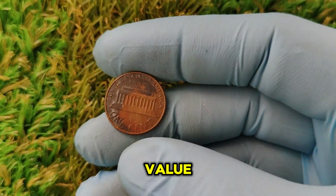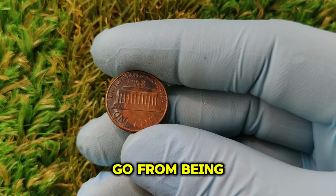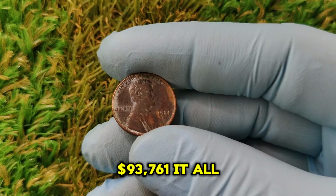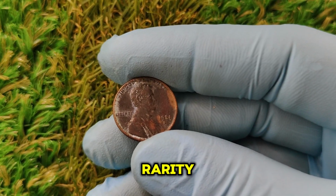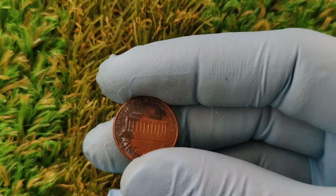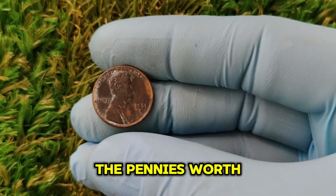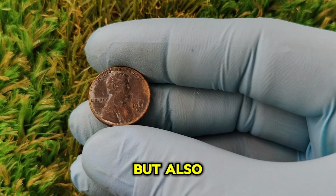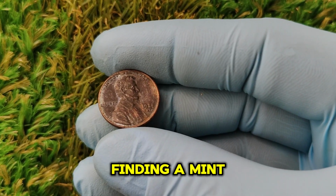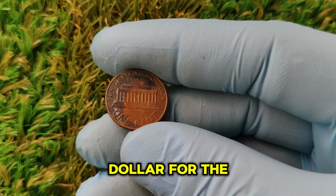Understanding the market value. So, how did the 1981 D-Mint Mark Lincoln penny go from being worth just 1 cent to a staggering $93,761? It all comes down to rarity, condition, and the demand among collectors who specialize in minting errors. Over the years, the value of this coin has steadily increased. The penny's worth is not just driven by the coin's age, but also by the fact that error coins are incredibly rare. Collectors know that finding a mint error like this in good condition is a huge win, and they're willing to pay top dollar for the privilege.